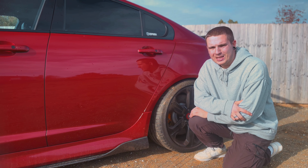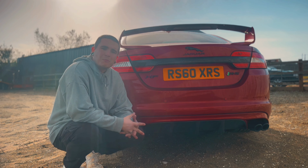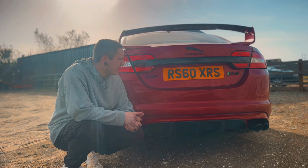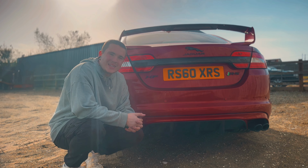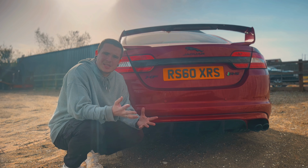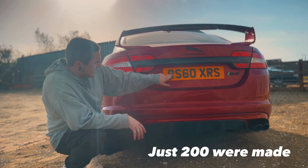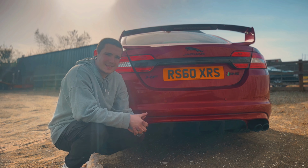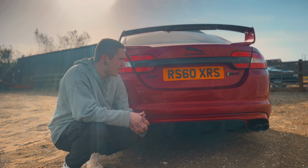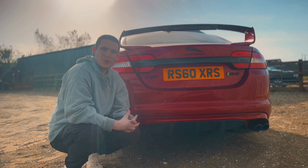They look unbelievably good. Next thing I want to talk about on this car is this bit of plastic right here. This is the number plate on the red RS. It's quite special. Now, if you didn't know, the RS was a limited run. I'll pop below how many they made. This is RS, representing the RS badge, 60, representing the build number of the car, and XRS, representing the X and RS. Quite a special number plate.